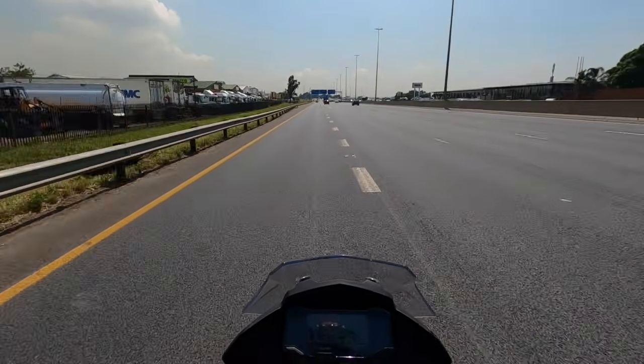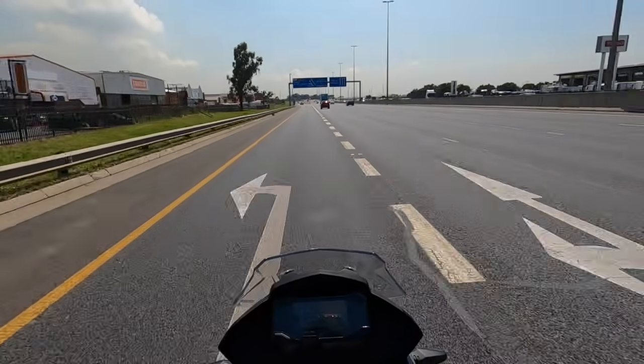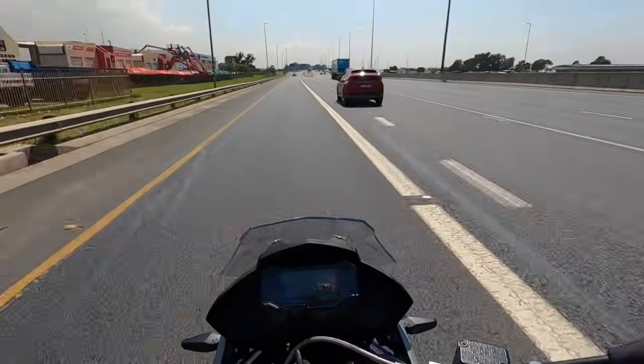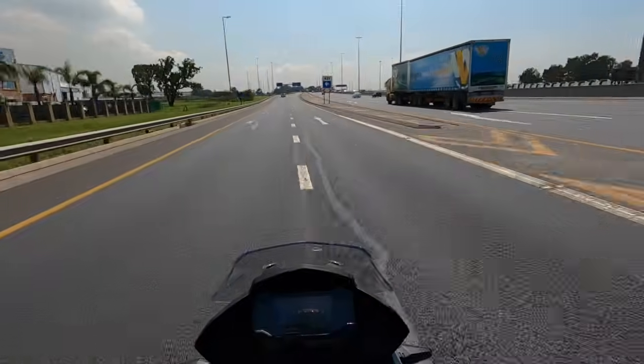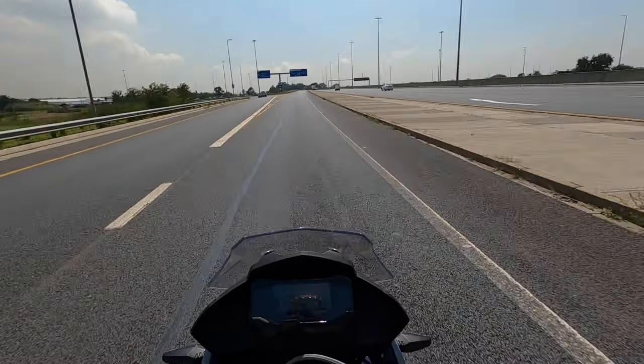I mean, really, if you're expecting the top speeds of one of the bigger bikes like a GS, the F900, or you're talking a GS 1250, no, that's not what it is. This is the budget bike, the entry level 310, and it's a cool little runner.